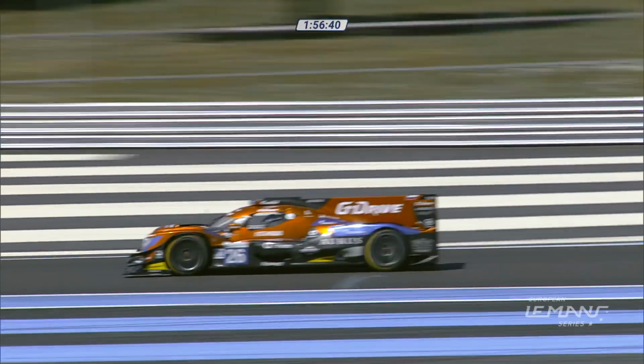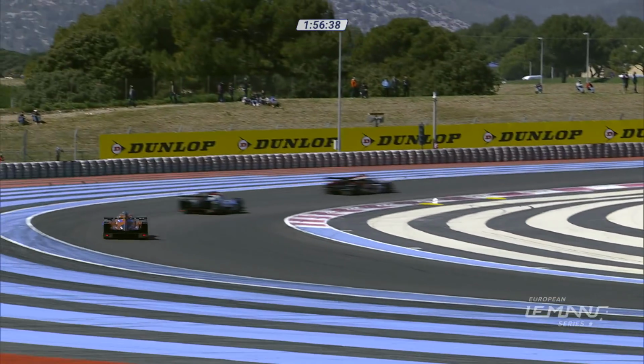Louise Beckett is with GTE leaders Luzich Racing. I hit two times on the front right, some damage, but the car is still okay. So yeah, one mirror is missing, but anyway, it's still good.